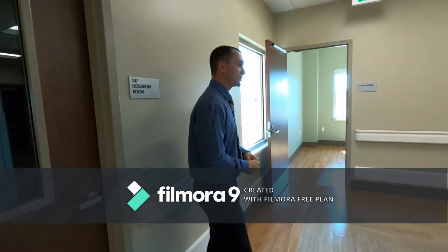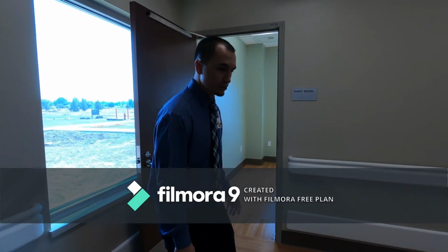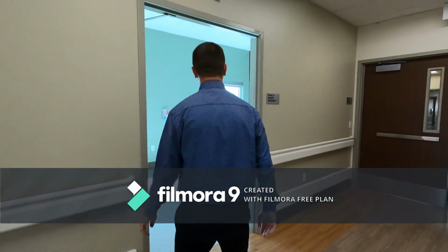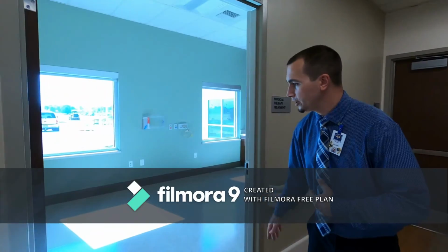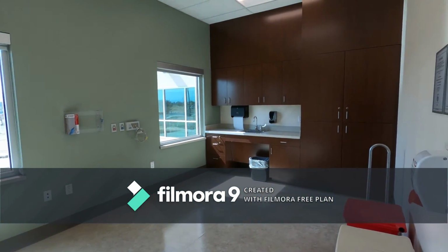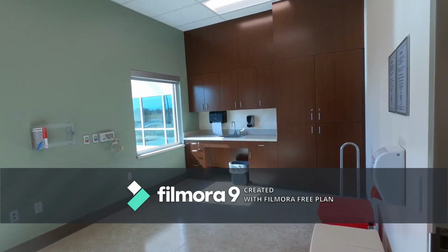So we'll move on down to the end of our corridor here. We do have a family room. This is a private space for families of patients to console each other. And moving on down, we've got our physical therapy treatment room here. This is where our physical therapists will work with our inpatients, get them ambulating and active.